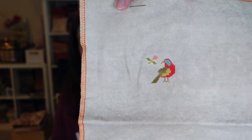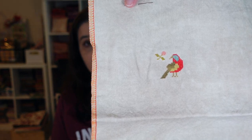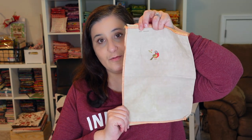I'm stitching this on 40 count affogato by Fiber on a Whim. And this is all I have so far. One little bird and a flower. The fabric is really nice. The colors are very pretty. That was one day's worth of stitching. That's all I got done. So I need to pick that back up again, but I just haven't. Okay, so there was that.